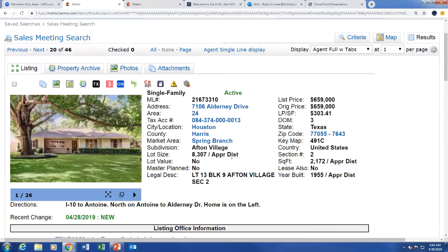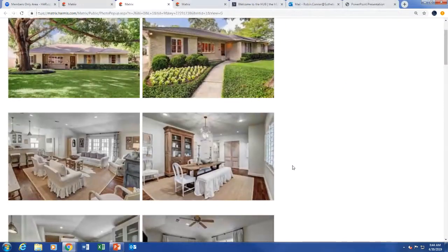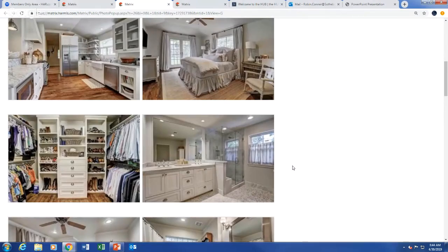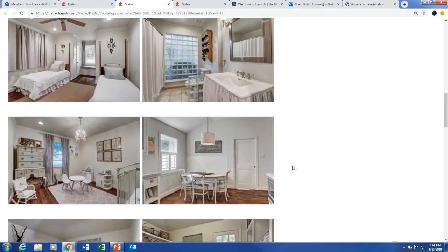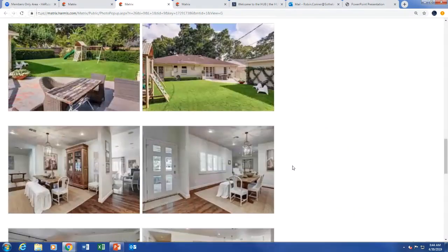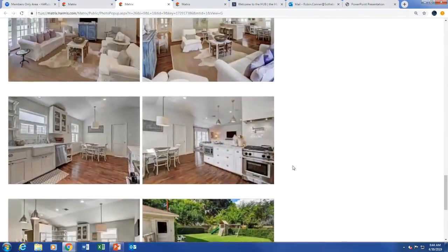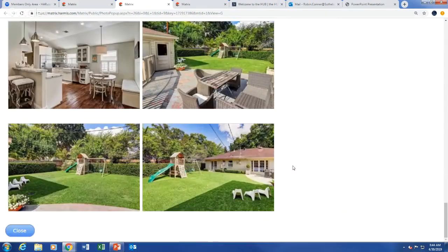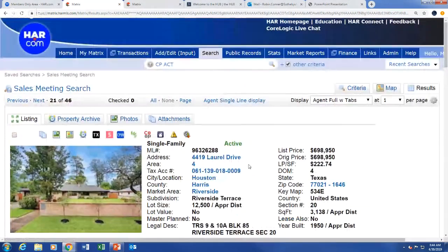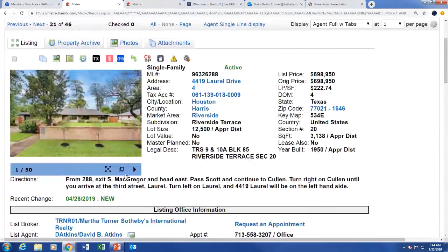7106 Alderman Drive, 659, Spring Branch, Susan Boss. That's cute. Very cute. That's nice. That's entry. Cute. Very cute. 4419 Laurel Drive, 698-950, Riverside Terrace, David Atkins.